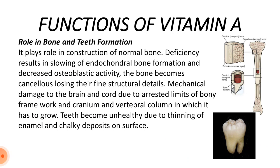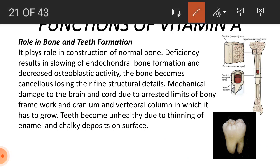Role in bone and teeth formation. Vitamin A plays a major role in construction of normal bone. Deficiency results in slowing of endochondral bone formation and decreased osteoblastic activity. The bone becomes cancellous, losing its fine structural details. Mechanical damage to the brain and the cord occurs due to arrested growth of the bony framework, the cranium and vertebral column, in which they have to grow.